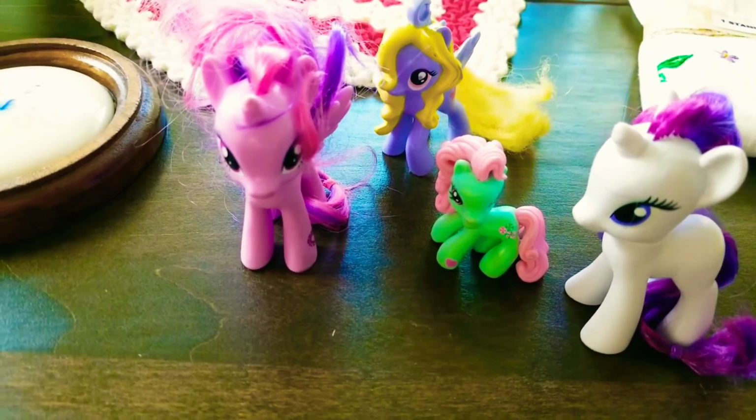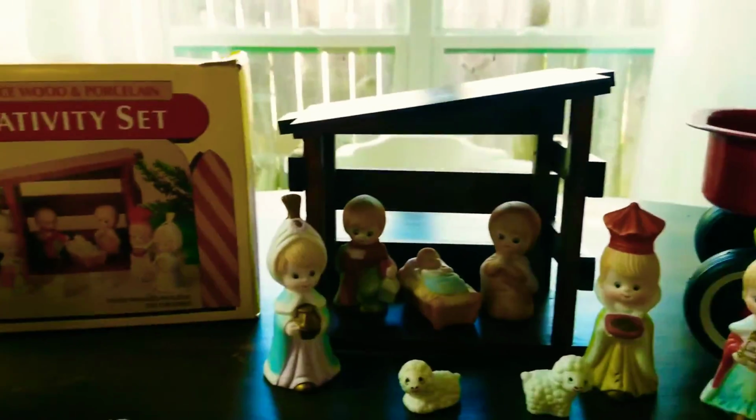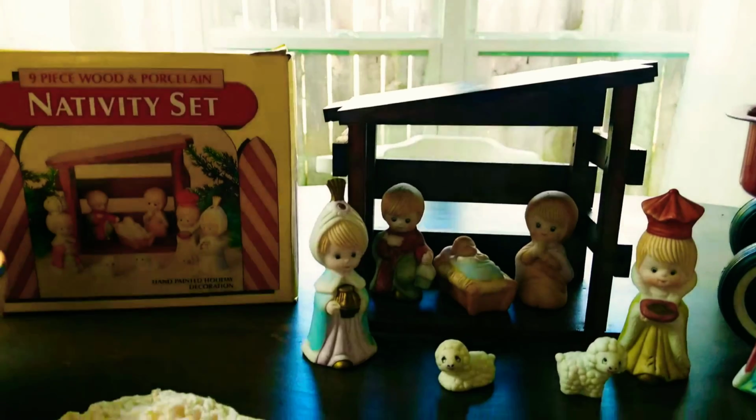And then moving right along back here to this adorable nativity set that you see here. Now this is a 9-piece wood and porcelain nativity set. It is hand painted.